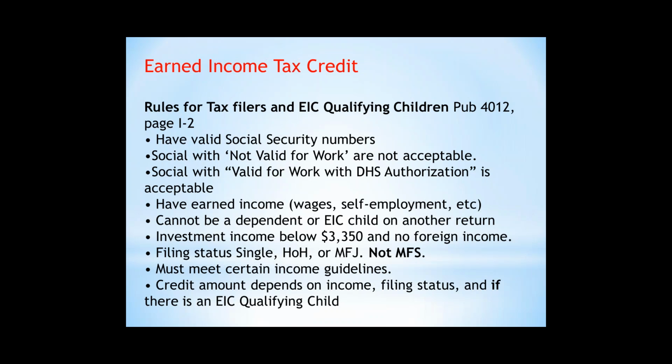The filing status must be single, head of household, or married filing jointly. So if the taxpayer is married filing separately, they definitely cannot do the earned income tax credit. They're automatically disqualified. If you're going through that situation with someone when they come in to start filling out their tax return and they indicate that they're doing the married filing separately status, this is just one of those jumping off points or things you can mention. That's one of the disadvantages to doing the married filing separate tax status.